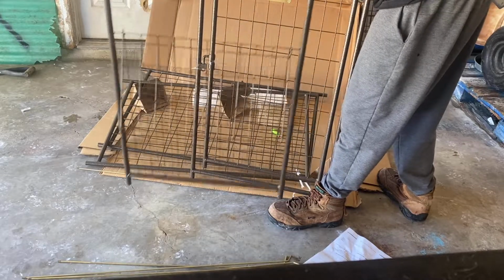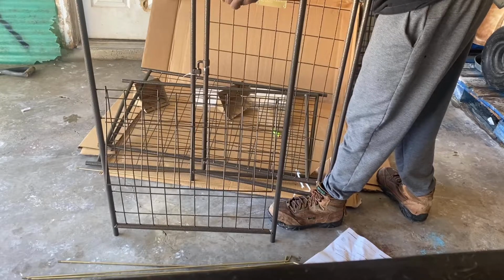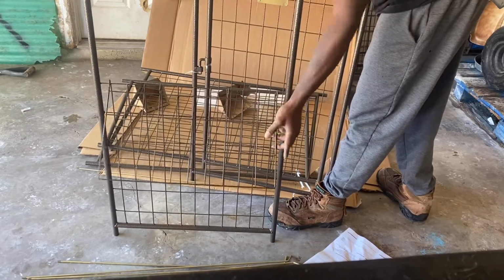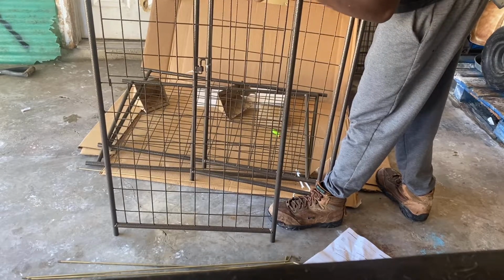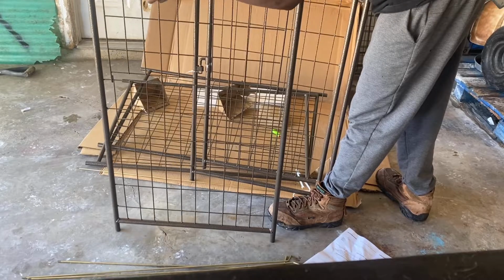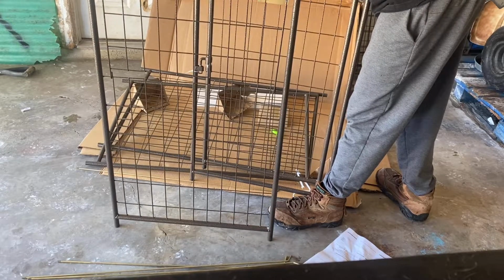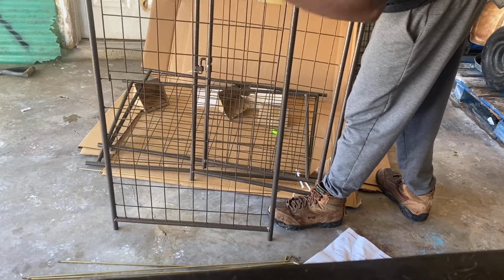If I need to put some food in there or something, I'm gonna get the little hook so the food trays can go up here. But yeah, that's nice though. I like that. That's how it closes. Got these little hooks right here. I guess that's how it closes. I don't know, y'all.